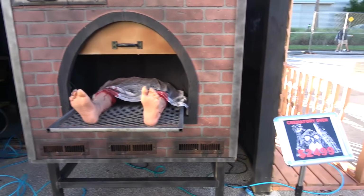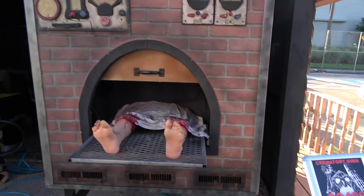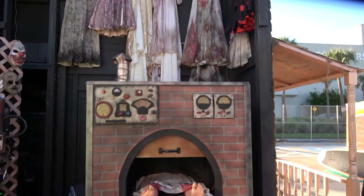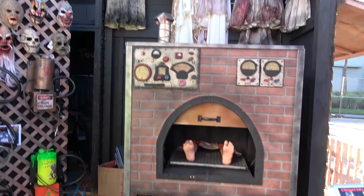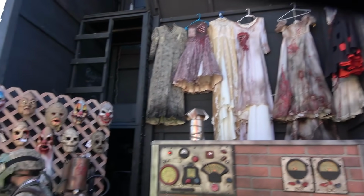That is absolutely awesome. There's the price for you. Oh, that is excellent. Love that. You can do it one more time. It's got smoke, but that time it didn't smoke. Awesome. Let's see it again. Yeah, I'm loving all this horror. Look at all the decor up at the top.